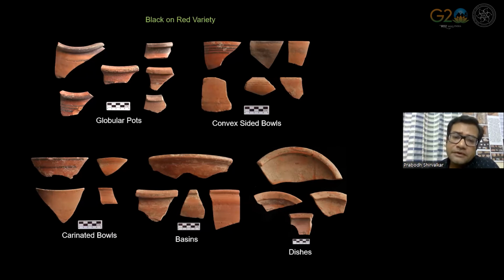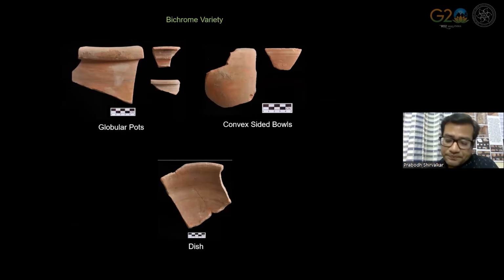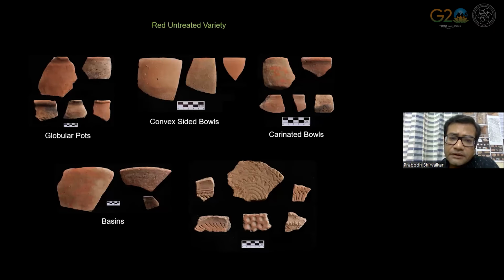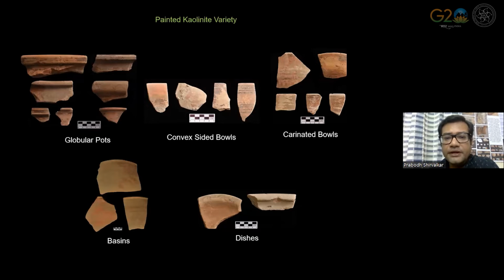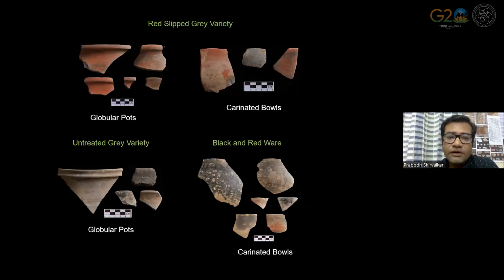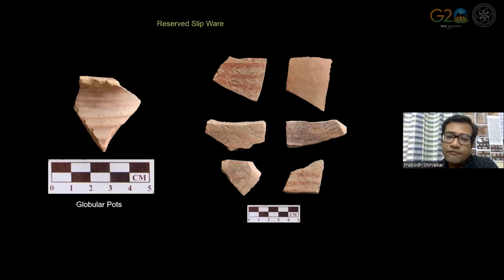Then the ceramic repertoire is again quite similar. We have black on red variety, then bichrome variety, red slip variety, red untreated variety, painted kaolinite variety, then unpainted kaolinite variety, red slip gray variety, then untreated gray variety, black and red ware, and a few shades of Reserved slip ware.